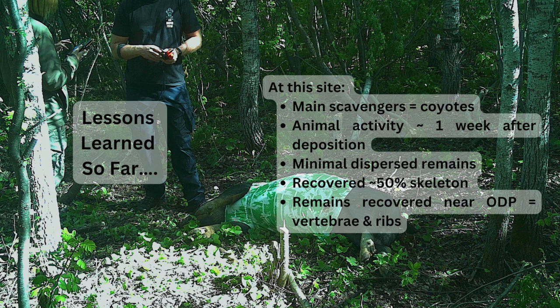So what do we know so far? At this site, our main scavenger was coyotes. They started scavenging about a week or so after we deposited the carcass. There were quite a few remains left, and so we recovered about 50% of the skeleton. And the remains we recovered were mostly vertebrae and ribs.